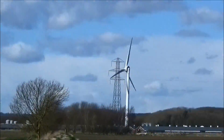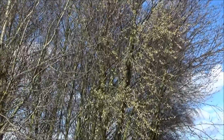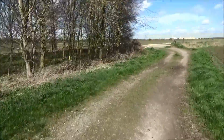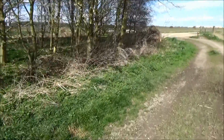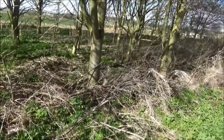Are the windmills working? Another couple of cherry trees I can hit in the summer.